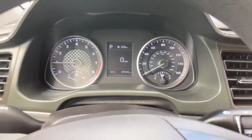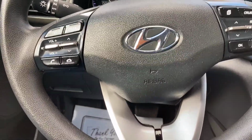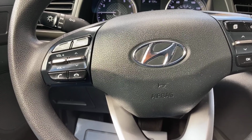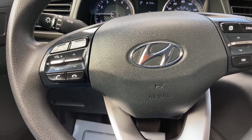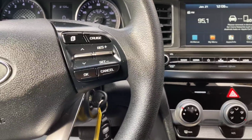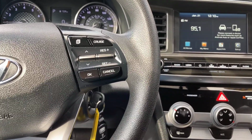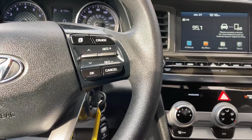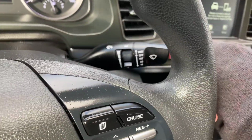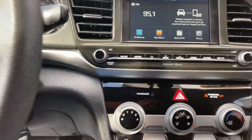29,249 miles. Now you do have Bluetooth connectivity with your smartphone right here. You can control your volume, and you can even initiate a call and end a call. And on the right hand side of your steering wheel, you do have controls for your cruise control, intermediate wipers, which is right here. And we'll go over here.